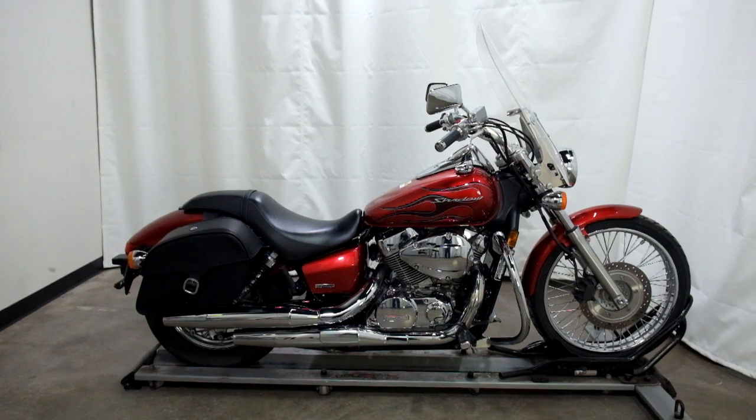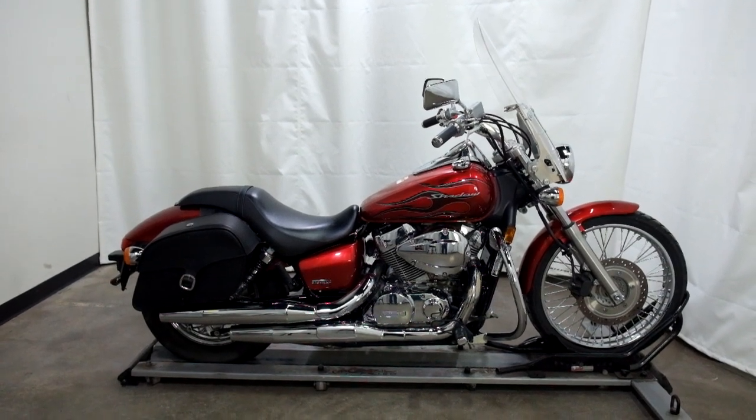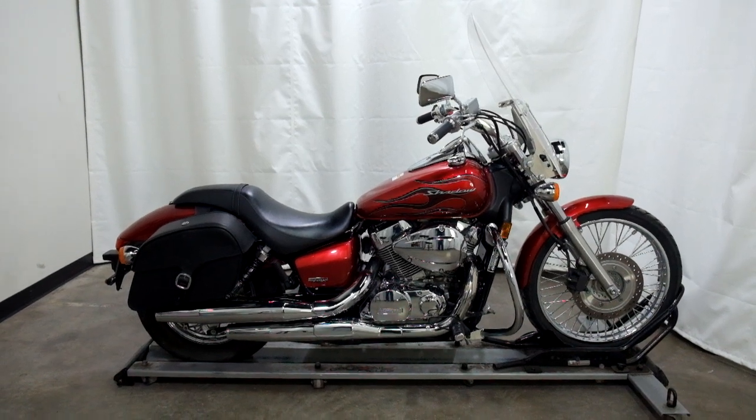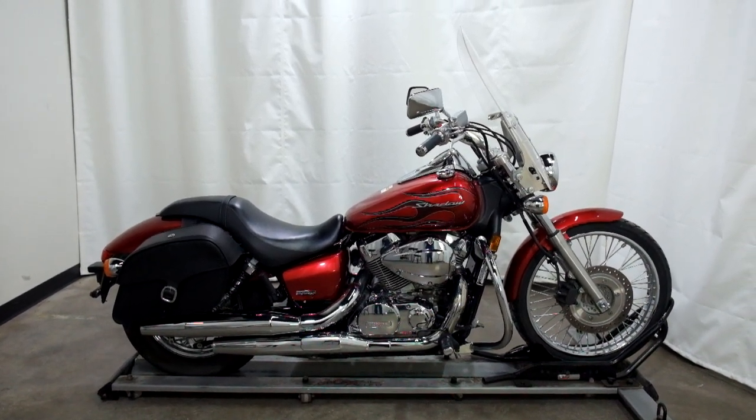This 2008 Honda Shadow Spirit 750 is a pre-owned motorcycle, which means it has been through our 25-point inspection.